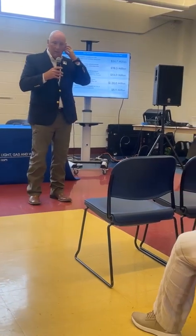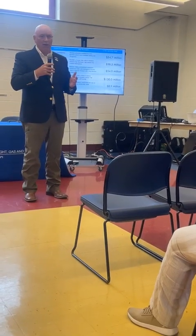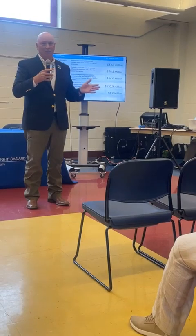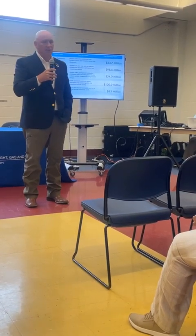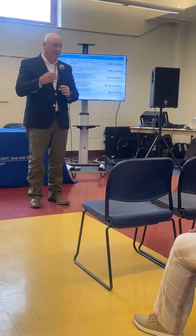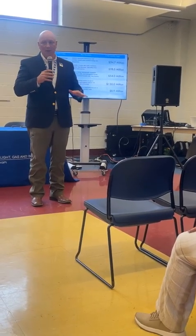The other thing that's exciting I want to tell you about, before I turn the microphone over, is LED street lights. So we know that it's far too dark on far too many streets here. We have a program, again, nobody's street light fees going up. We're replacing 77,000 street lights in the city of Memphis with LEDs. We're doing it this year. By December, they'll all be done.